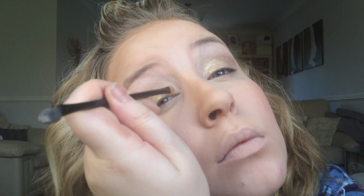And then I'm taking a smaller little brush and my gold paint pot by B Cosmetics for Superdrug. I will link that down below. It's my favourite for this look, and I'm just taking a little bit and brushing it all over my eyelid. This is a cream glitter, so you do have to work with it to blend it out, but I love it. I love the effect you get. I love the colour. I just think it's gorgeous. And then the same on the other side.